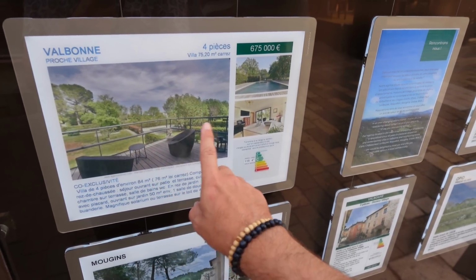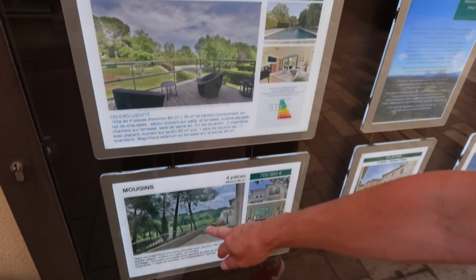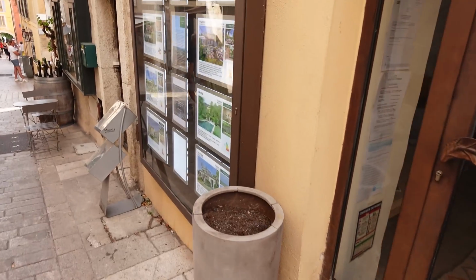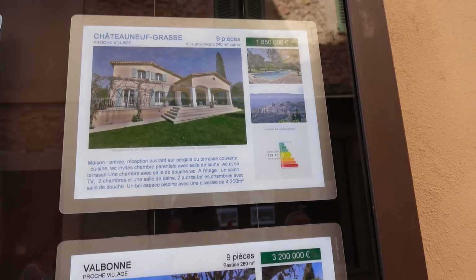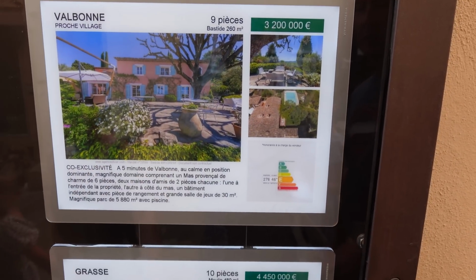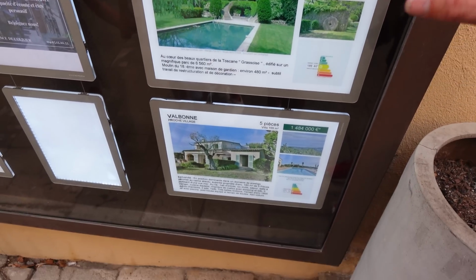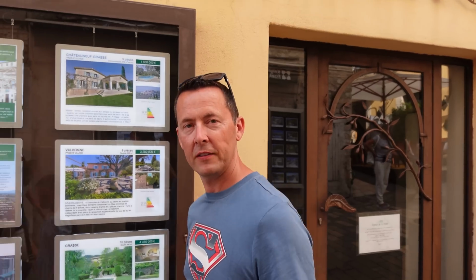675,000 euros. Oh, yeah, we'll have two. With swimming pool. Look at that one. Look at this, look at the view you get on there. Look at this, actually in the village here. How much? 5,000. Look at that one. 1.85 million. Wow. 3.2. Oh, a couple. So if you want a place in this village right now that we're in, 385,000 euros.